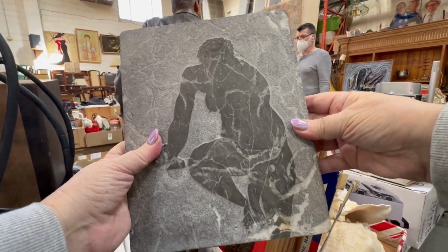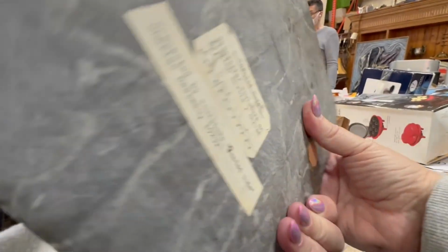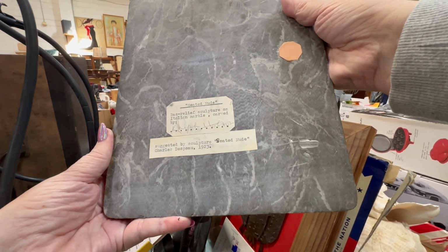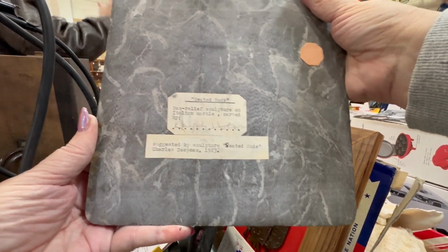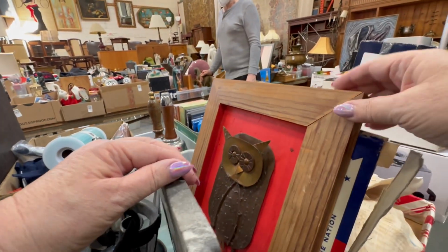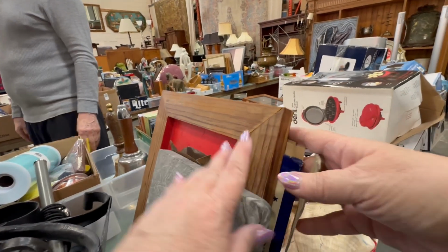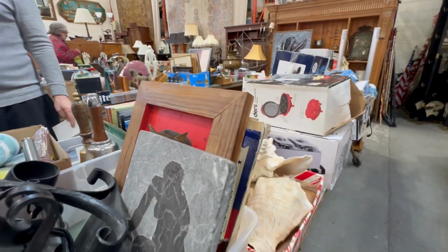This is, oh my gosh, this thing is so heavy. This is a marble plate. And it was done by that woman on the back. I'm going to have to do a little bit more research on it, but it is a solid slab of marble. It is so incredibly heavy. And I have the owl and also the flag. I think I got that lot for $30. And the metal things wound up being bookends.